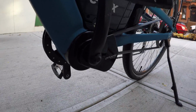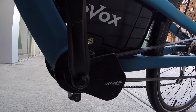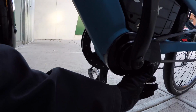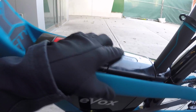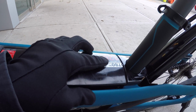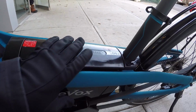And the motor is pretty quiet. It's Dynami, I guess, and it's not a motor brand I've really heard of, but it is powerful. It's very zippy. This battery pack, coming back to just the specs on it, a lot of times it's like 36 volt, 48 volt. This one's 96 volt, so they're heavy on the voltage, lower on the amp hours, and you still end up with a decent capacity.